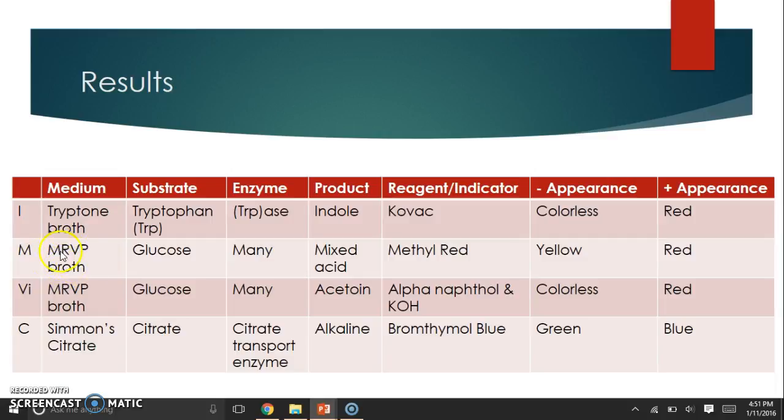All right, with your MRVP broth, with your methyl red, the substrate's glucose. Enzyme, there are many different enzymes that make mixed acids. Your reagent is methyl red. The appearance is yellow if it's negative, and red if it's positive. For your Voges-Proskauer in MRVP broth, you use glucose again, a whole bunch of different enzymes, but your product here is now acetoin. The reagent is alpha-naphthol and KOH, and you also need it to be exposed to oxygen, right? Your negative appearance is a colorless reaction, and if it's red, then it's positive. So a lot of reds if it's positive, right?